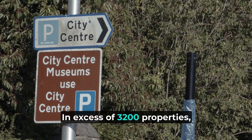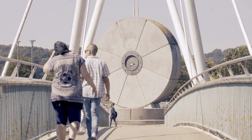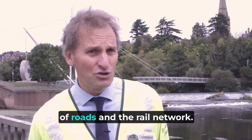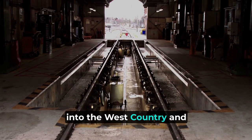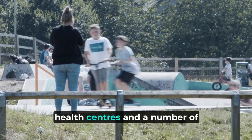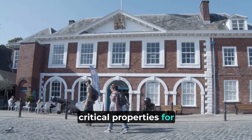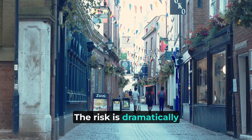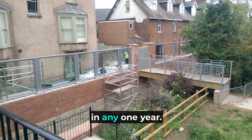In excess of 3,200 properties benefit directly from these new works. So you also have key infrastructure of roads and the rail network, that's the main line coming down into the West Country. And in the defended areas, you have four schools and seven health centres and a number of other critical items and critical properties for this community. The risk is dramatically reduced. In fact, it's reduced to less than 1% chance of happening in any one year.